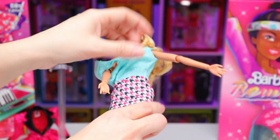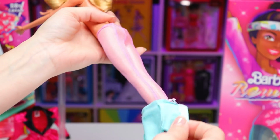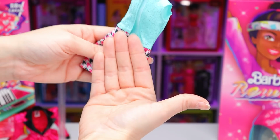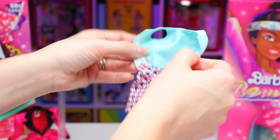Okay, try this again. Like I said, it opens at the back with one piece of Velcro, and we can take it off. She's a little naked right now. I'll put her down. So here's the dress. Very cute. Is any of the glitter coming off? Yes. Yes, it definitely is. Is it showing on camera? Probably not. As for quality, it's really nice.